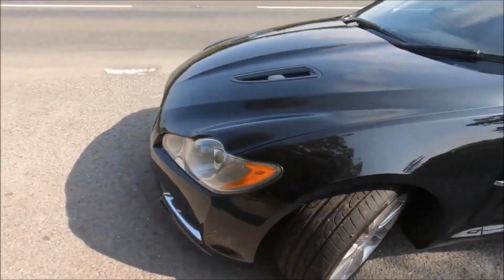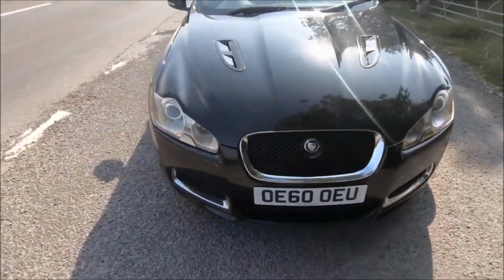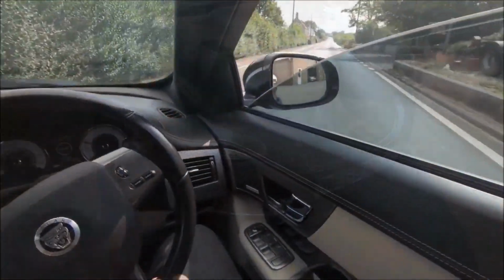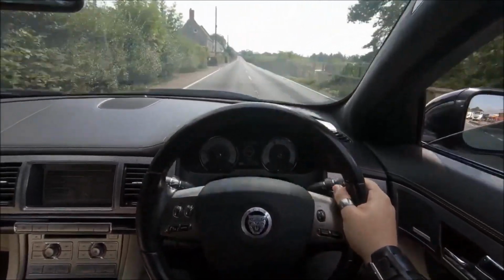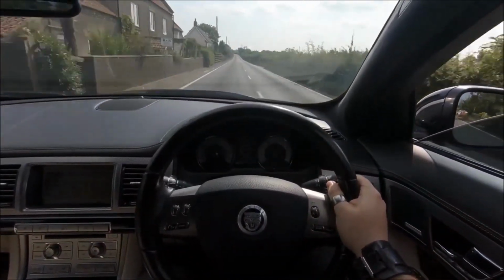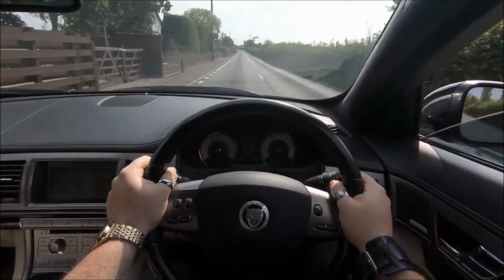And everything about this car ticks all of the boxes that I love. Now, one of the only things that I'm not a huge fan of in terms of my current car, the Touareg V10, is that it doesn't sound that great. And of course that's partially because it's a diesel. Diesels very rarely sound good. That's not a problem with this Jag.